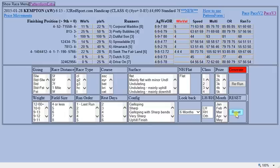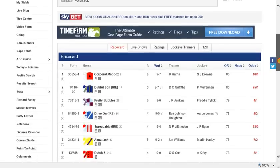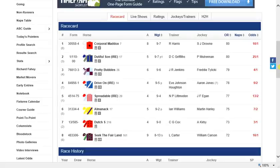So, given that very quick and dirty analysis, I've had a very small wager on Pretty Bubbles. I think it's currently trading at around 4-1, which I think is a little on the generous side. I would expect Pretty Bubbles to shorten a little, maybe coming to around 7-2, possibly even 3-1. Solid form. It's got course form.